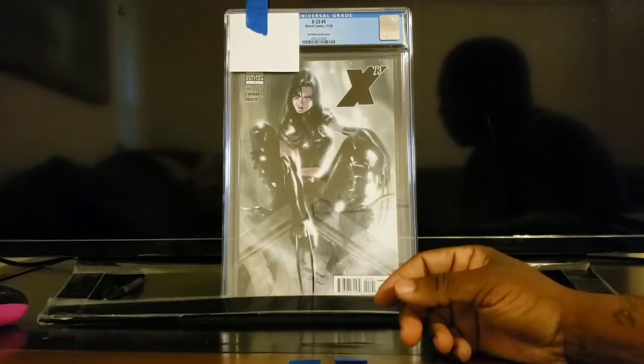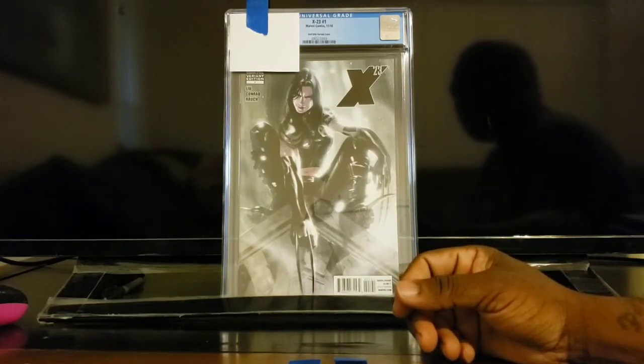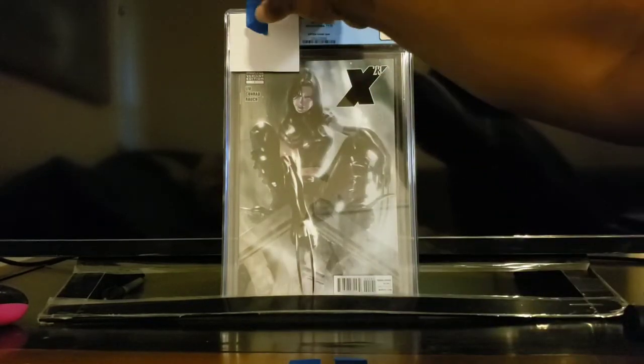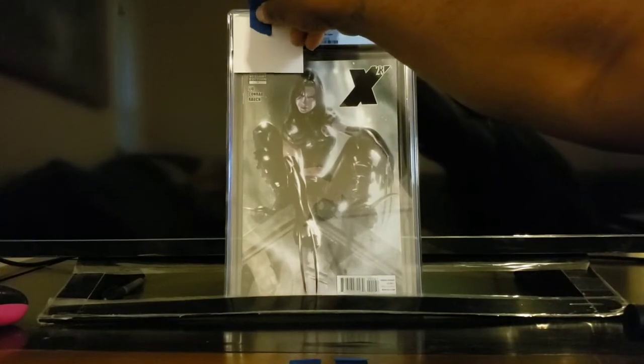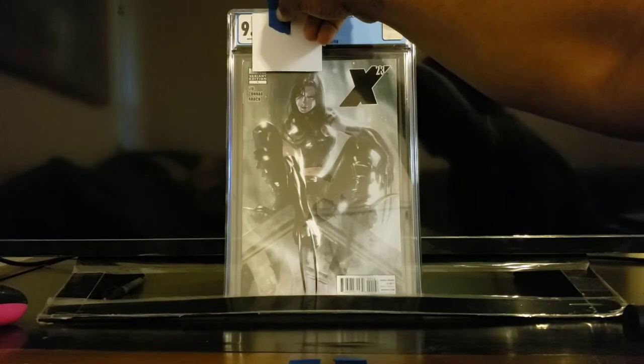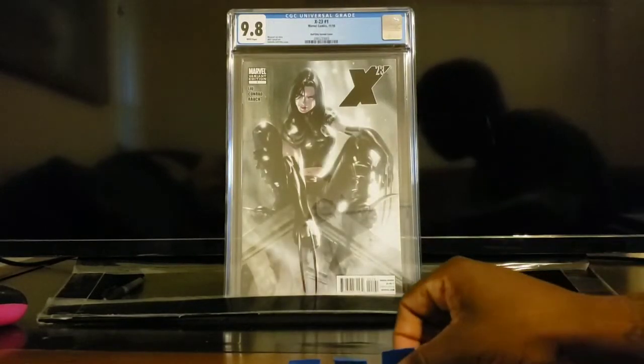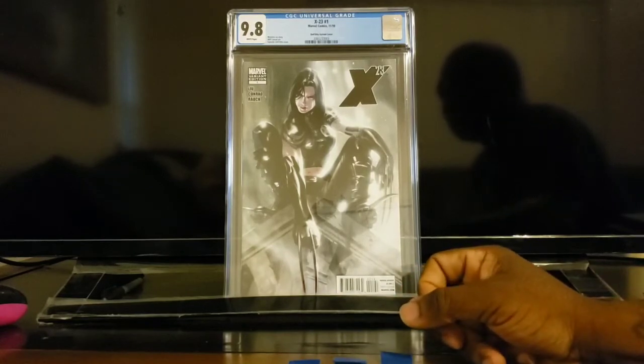So I bought 1 and I flipped 1 so I can get some more money for other books at the time, and I'm happy about it, man. But go and show the grade to those who have not seen it. Truly happy about that, man.